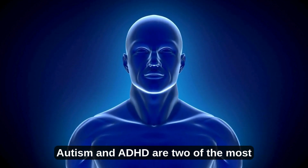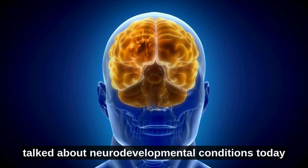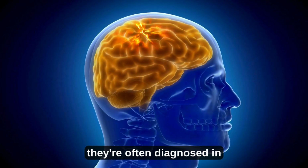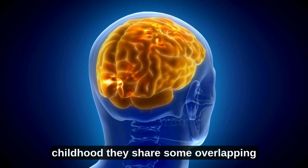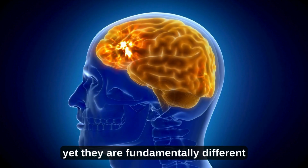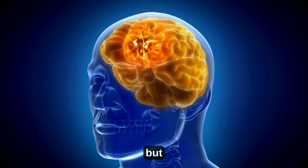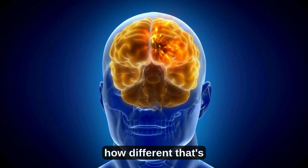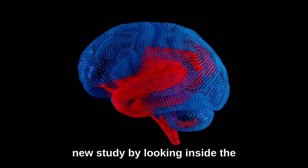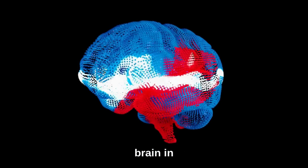Autism and ADHD are two of the most talked about neurodevelopmental conditions today. They're often diagnosed in childhood, they share some overlapping traits, and yet they are fundamentally different. But how different? That's what scientists set out to answer in a brand new study by looking inside the brain.